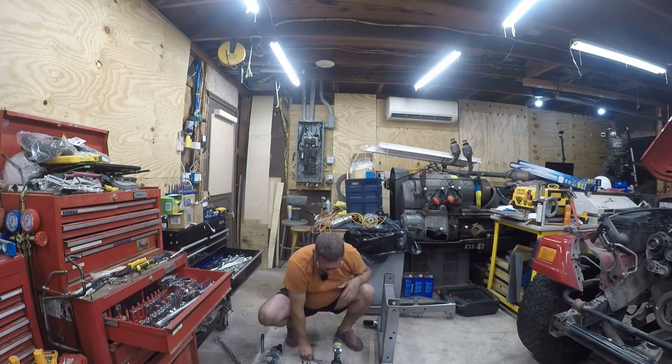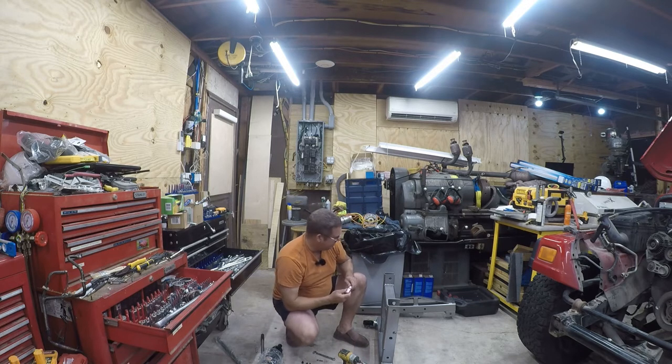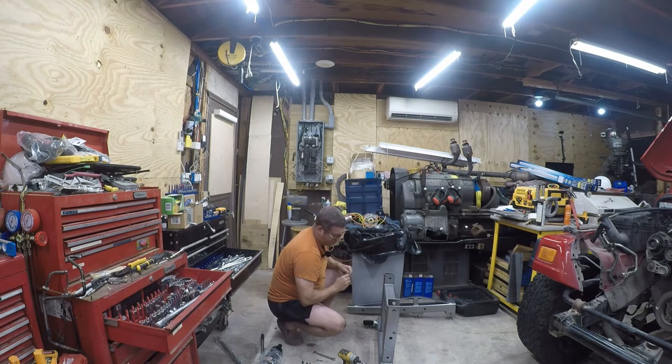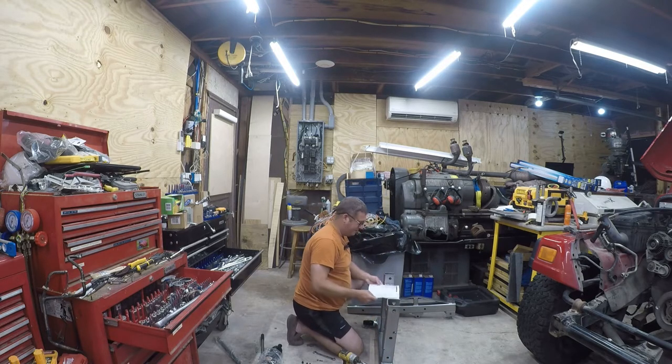Now, if you have something exciting like this, you're going to need to put the thread lock in the holes. And it takes a while to dry, so it's not really a big deal. There are other brands, but this stuff's really inexpensive, so I've had good luck with it.